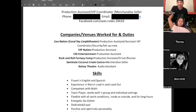Cool, right? So Live Nation, he put production assistant, VIP assistant, all of that, setup crew. He didn't need to go further. If you read that, you can pretty much know what he would have done on the day-to-day, right? VIP Nation, same thing, with CID, Rock and Roll Fantasy Camp. There was one thing that he did at a coffee shop, where he used to help out with the audio. It wasn't relevant. It was great skills, but it wasn't relevant to put on here. Maybe if he was trying to become an entry level stagehand or something, then that could have been a selling point, but not relevant on a tour resume.